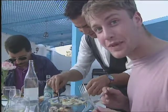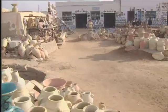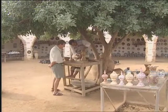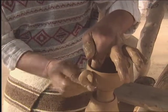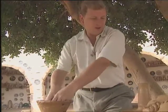Pork chops. At last, something for the mother-in-law that isn't a dead scorpion or a live water snake. An open-air pottery with a do-it-yourself section. For the ultimate present, for my mother-in-law.